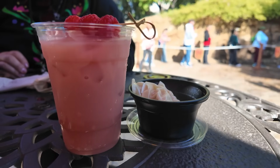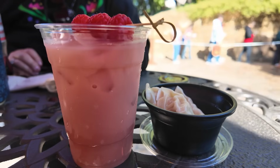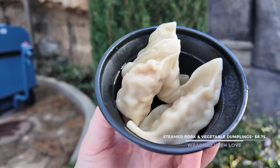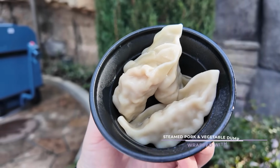I decided to get two things from this booth here, one of the dumplings and then one of the drinks. The drink that I got wasn't that expensive. It was below $7, so I actually decided to pay for that out of pocket and then use one of the credits for the dumplings. First, let's try these dumplings. These are the steamed pork and vegetable dumplings with a black garlic sauce for $8.75.